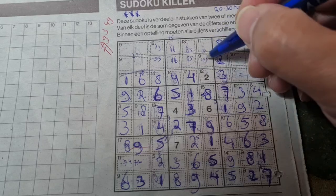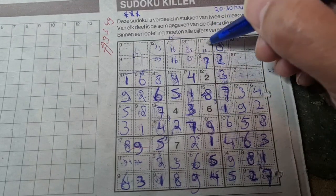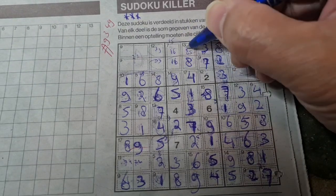Combination 2 plus 7, okay, is equal to 9, so 1 digit left. 3 plus 8 is equal to 11. 8 and a 5, we have an 8 here. 8 should be here, 5 goes there.